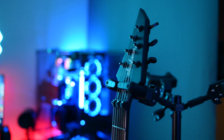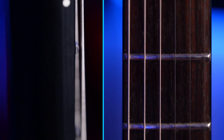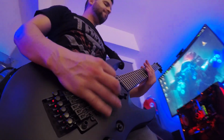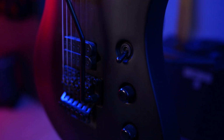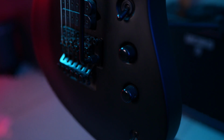This is the 6-string version with rosewood fingerboard with 24 jumbo frets. Of course, as with most Jackson guitars, it comes with Floyd Rose and a special tremolo. This version comes with Dunlop locking strap buttons to make sure that you don't drop the guitar when things get intense. It has a 3-position pickup switch, 2 basic knobs, one for the volume and one for the tone, and my favorite, the mini toggle kill switch that allows you to mute the pickups, creating cool effects.